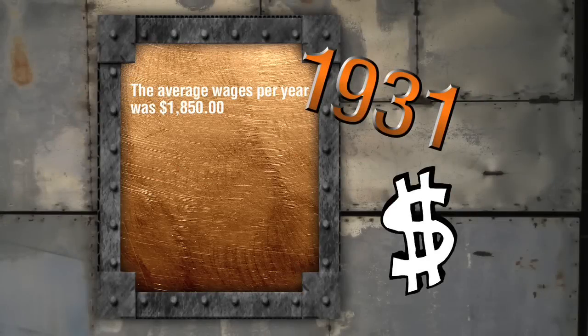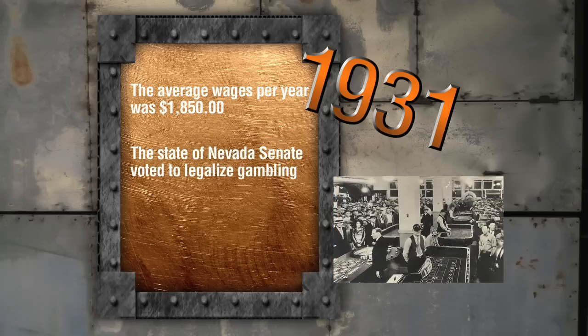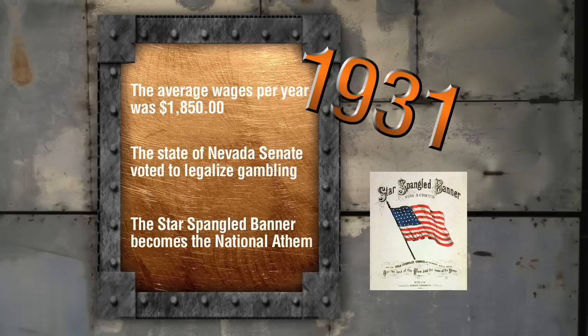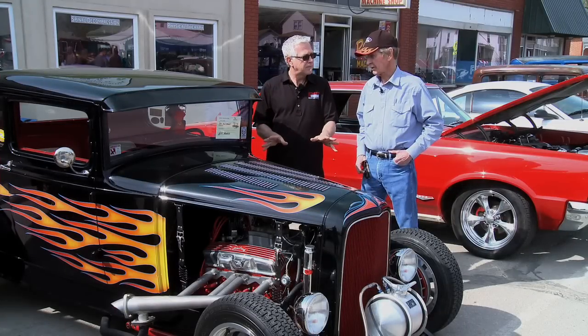Keith, this is sweet. There's bling here, it shines, the sun is hitting it really nice, but what are we looking at here? 1931 Ford Model A Coupe. In 1931, the average wage per year was $1,850. The state of Nevada Senate voted to legalize all forms of gambling, and the Star-Spangled Banner becomes the U.S. national anthem. What have you done for paint?